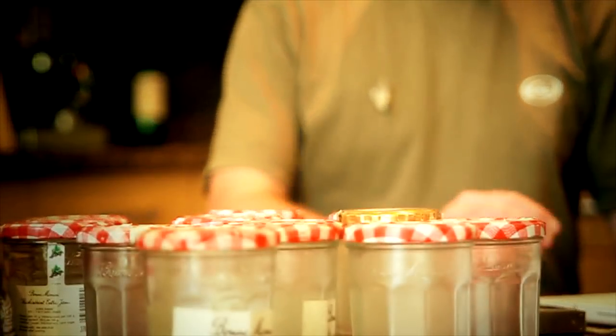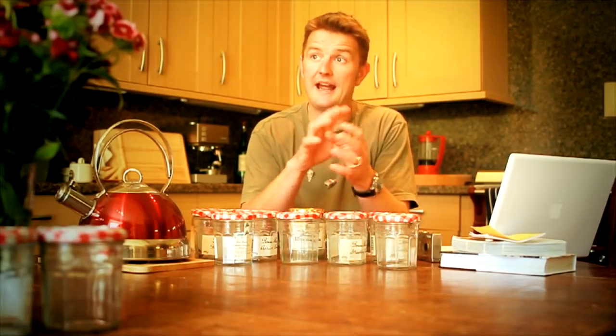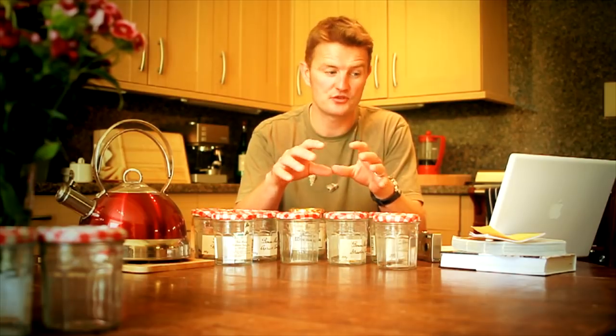So, as well as going out and experiencing some amazing UK wildlife out in the countryside, it's also nice sometimes to make the wildlife come to you. And this is quite a familiar sight to anyone who's ever done any moth trapping.